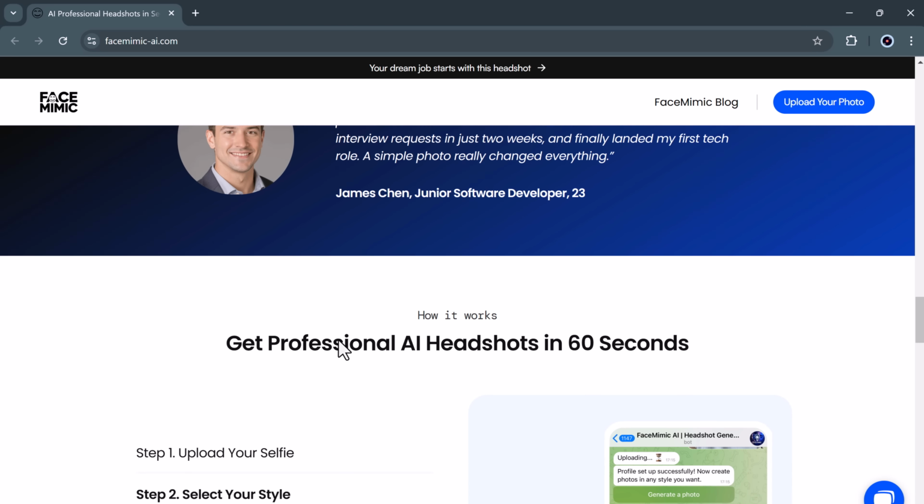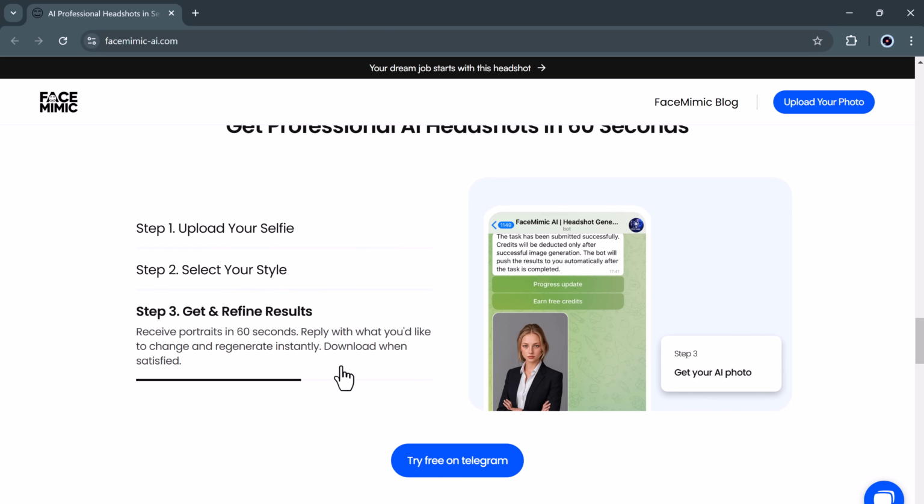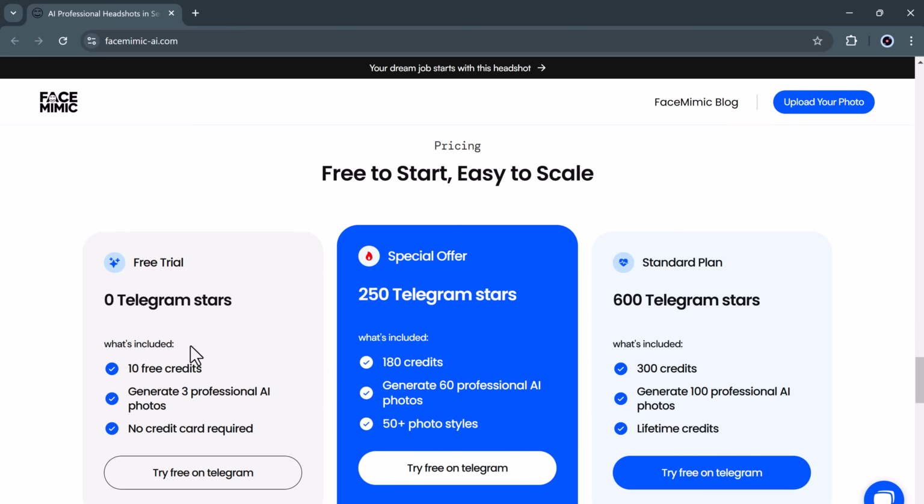Their AI-powered technology transforms your selfies into professional-grade headshots in just 60 seconds. Here is how it works.